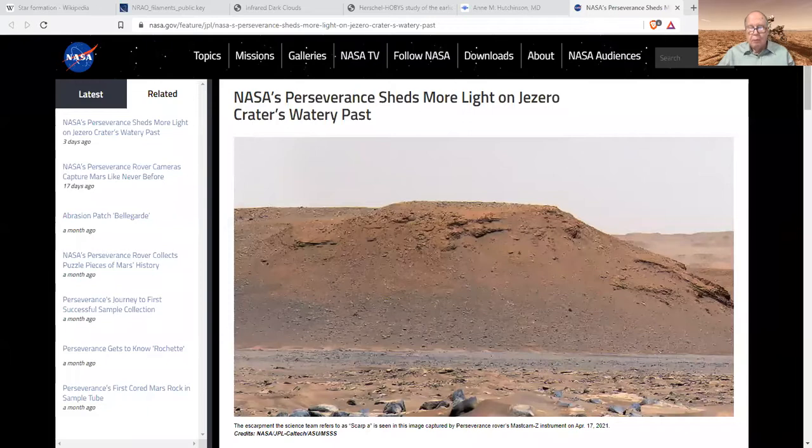And there has been, in fact, some news that was just released this past week about the Perseverance rover, and I'd like to share that with you. So let me show you what that is. It's a release that talked about what Perseverance has found out about Jezero Crater and its watery past.